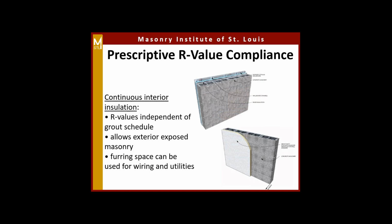We can put insulation on the interior, fur it out, and do that a lot. Put the insulation on the inside, and then I have furring strips in there. I can also put externally applied insulation systems, whether it's EIFS or true stucco with insulation on it, which works very well. Great way to prescriptively meet the energy code.